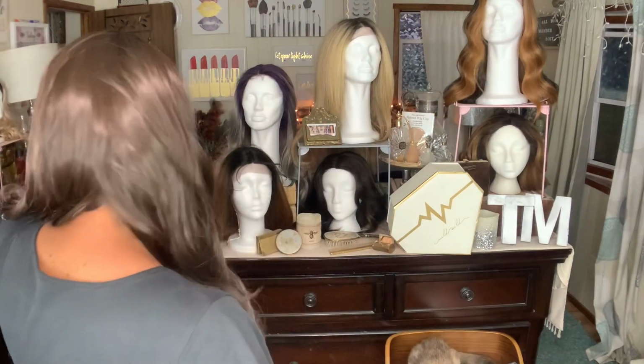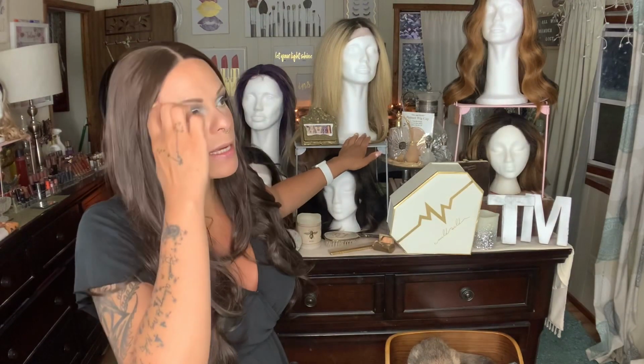Look, I got wig heads there. I got wig heads everywhere. Keeping it on a wig head like this is going to make it last a lot longer. Also, to comb it out before you put it on the wig head is also going to help so that you get the tangles out, and plus then it's all ready to go for when you want to wear it the next time. Washing it periodically will also help with the longevity.